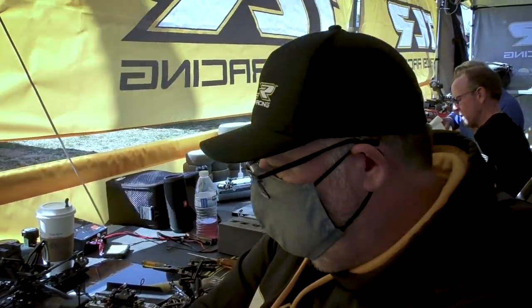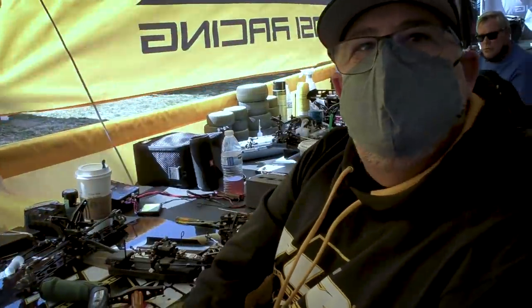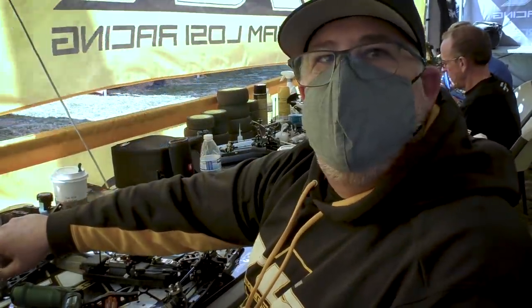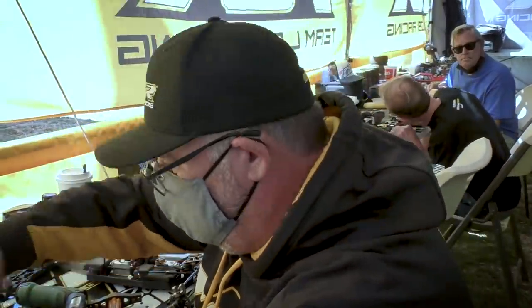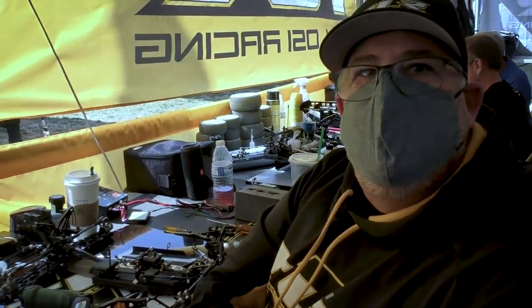I know we went through it yesterday. We talked about what you usually do, but what are we doing here right now? Well, I normally go through and check all the hinge pins. The important nuts on the car I'll actually take off, and I have a whole other set of nuts here that I'll re-Loctite and put back on.